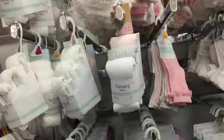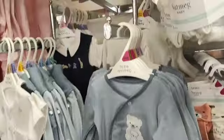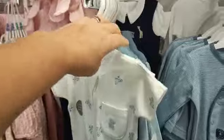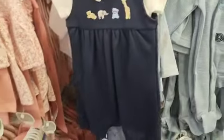We actually went into the cafe. This Morrisons had a cafe as well, so we just went in there and I had a drink. Sarah had already brought her lunch with her. That was a nice little set. Little two-piece. That was nice.